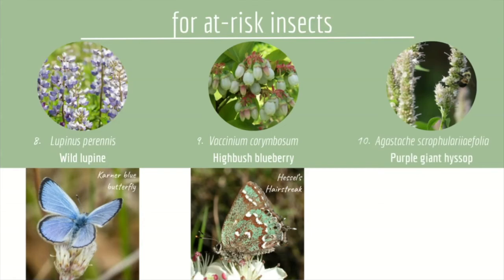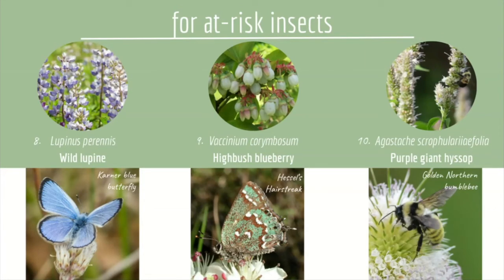The tall, stately spears of Agastache scrophulariifolia feature an extended bloom time from late June into October, and it is an incredibly important plant for our buzzy pollinator friends, especially the at-risk Bombus fervidus. The purple giant hyssop is also an endangered plant in Massachusetts.